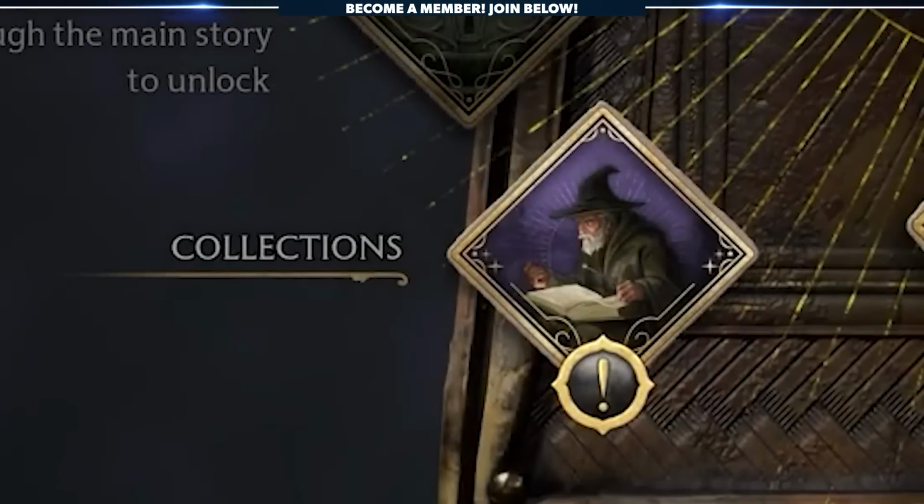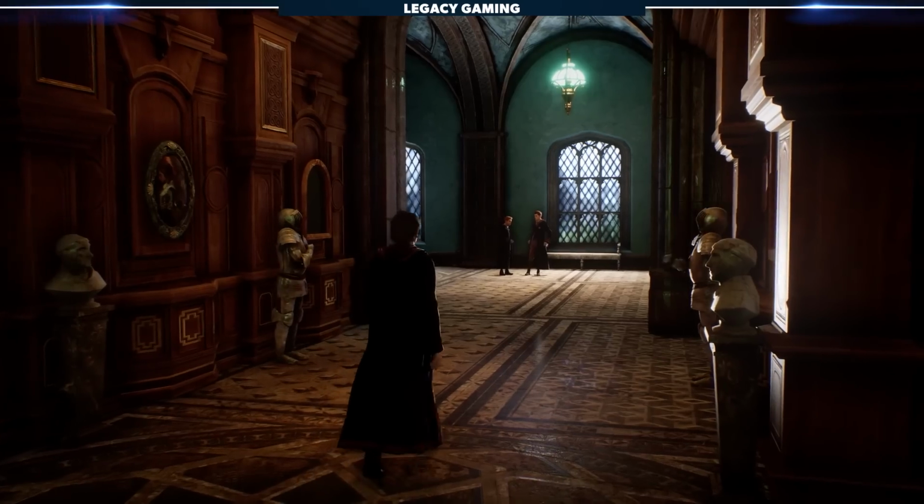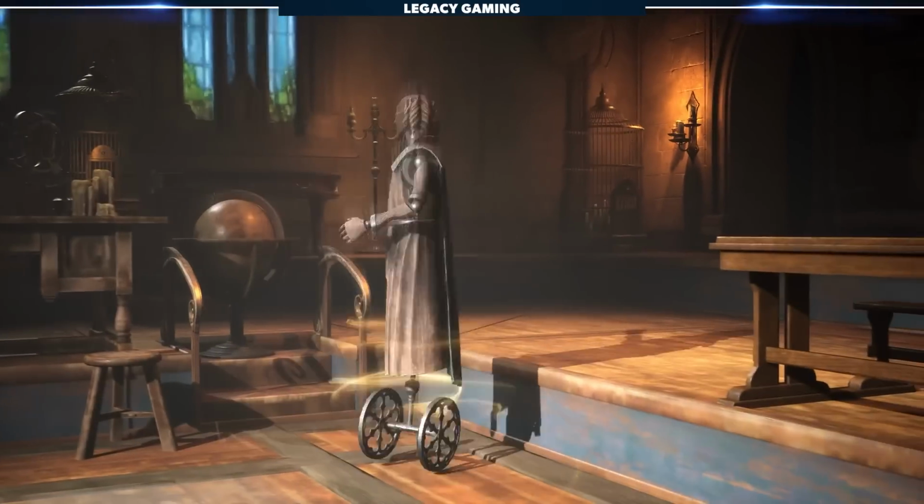Now, tied to challenges is the next menu option, Collections. Based on the picture of a wizard studying, I have to guess this is some sort of lore repository, a place for players to learn more about the things that they collect and see during their adventures. It's a wild guess, but makes the most sense in this style of RPG environment.